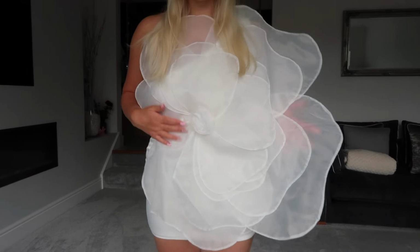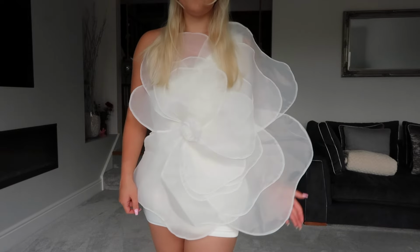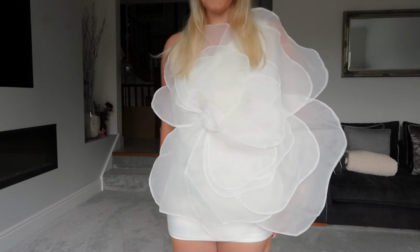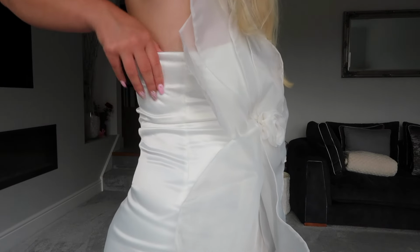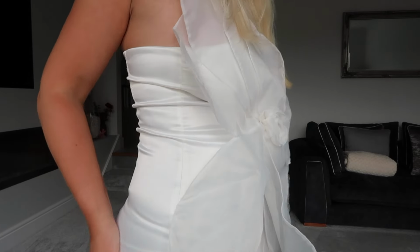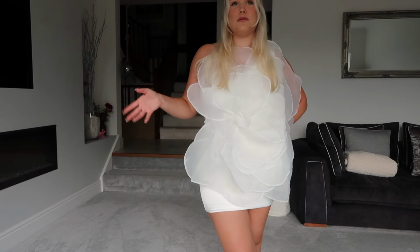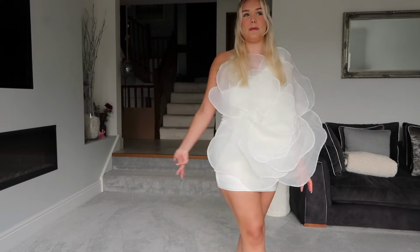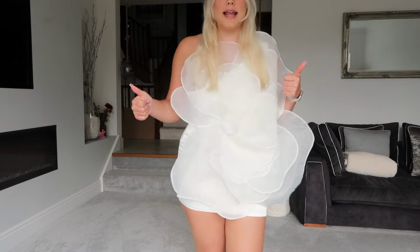You can just see how well made it is, the detail that's gone into it, all the handmade stitching is absolutely amazing. And then you can see how good quality the dress is. It's so lusciously soft, feels absolutely amazing. You're really getting your money's worth. It's not like you're paying £200 for a dress and you're literally not getting anything from it. You're not getting the quality, you're not getting the wow factor. And luckily with this dress, you're getting all of that.